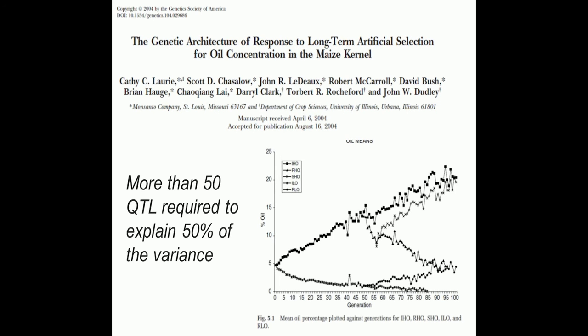And I'll demonstrate that. This is another corn example. This is a picture from a lovely experiment for selection for increased oil content in corn kernels. That's been running for over 100 years. On the x-axis there, you have the generation, and on the y-axis, you have the oil content in the corn kernels. And you can see the oil content's just going up generation after generation. In this paper, these researchers tried to dissect how many genetic mutations were underpinning that response. What they found was there were at least 50 mutations that explained only 50% of the variation between the different lines. So that tells us that each mutation has an effect of just 1% on that trait.